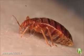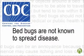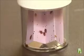Once all but gone in North America, the tiny blood-sucking insects are back and wreaking havoc across the country. According to the Centers for Disease Control, they don't spread disease, but they are notoriously difficult to contain and expensive to exterminate. Bedbugs are everywhere.